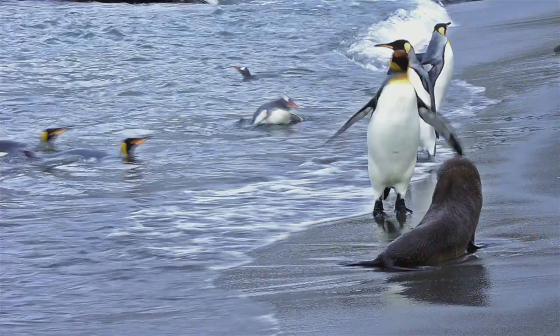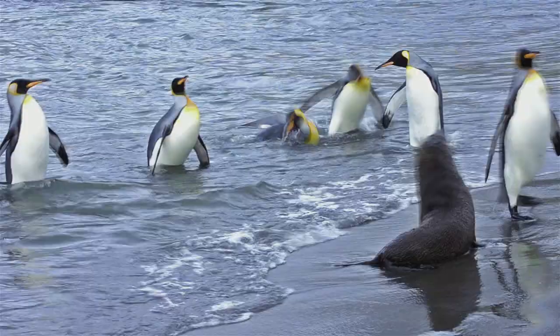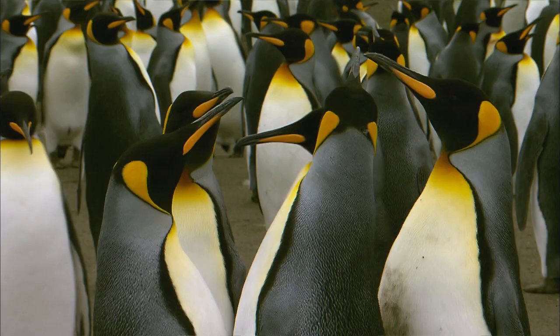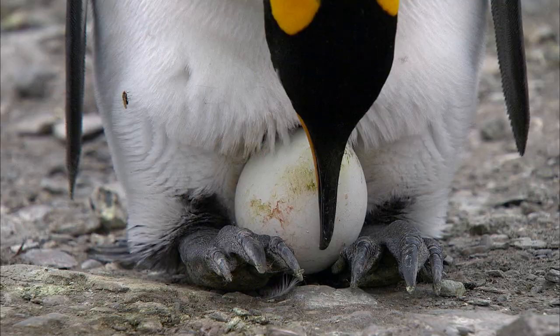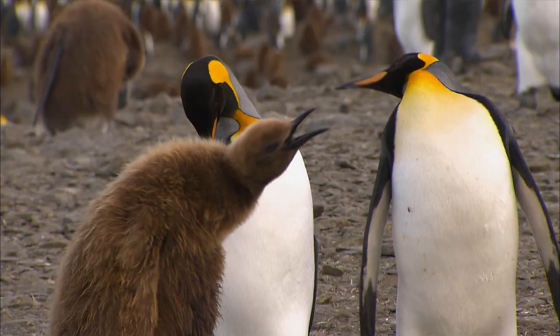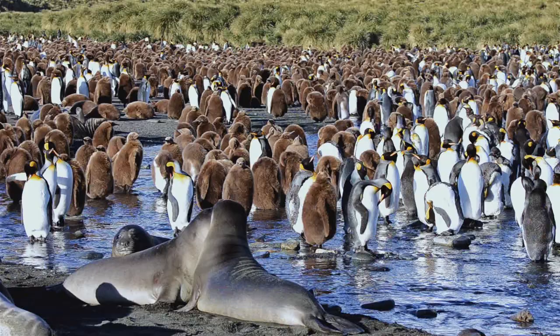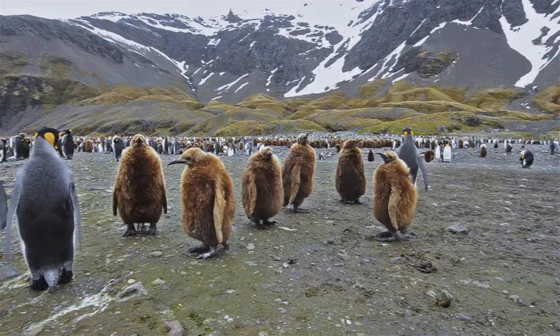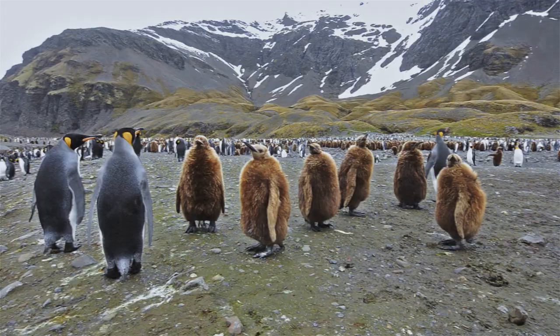King penguins are the second largest species, measuring up to 1 meter tall. They're eye-catching, with a vivid splash of orangey-yellow markings to contrast the black and white. King penguins incubate their eggs on their feet. Once the chicks are big enough, they form creches that include many thousands of chicks. At this stage, chicks wear a thick coat of brown down.